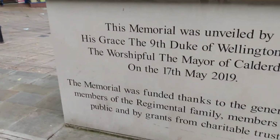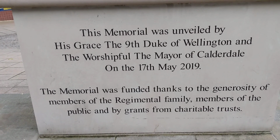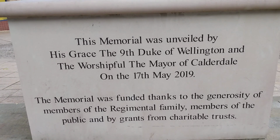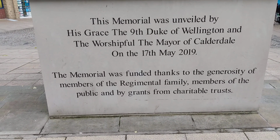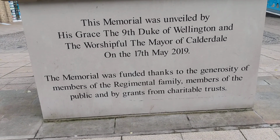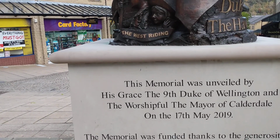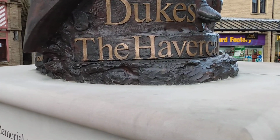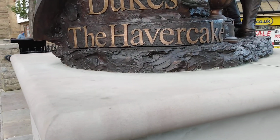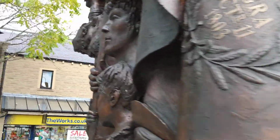So like I said, this is Market Street, and this is where the older part of the town starts. So let's see what it says here. This memorial was unveiled by His Grace the 9th Duke of Wellington and the Worshipful Mayor of Calderdale on the 17th of May 2019. The memorial was funded thanks to the generosity of members of the regimental family, members of the public and grants from charitable trusts. Okay, so we've got the West Riding, which is the old name for the area, and the Dukes and the Havercake, no doubt the names of regiments, and it's actually got various dates as well. So if I go this way first, I think.